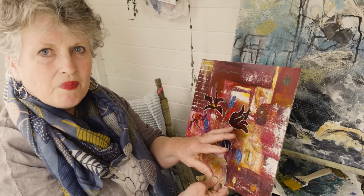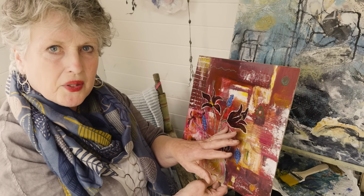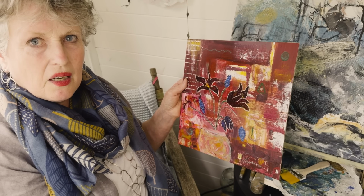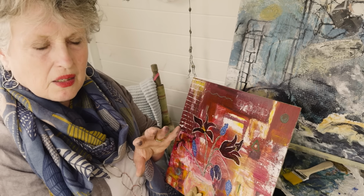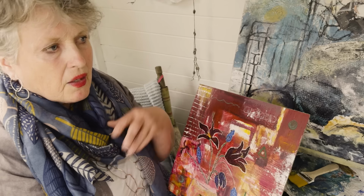It's a process, and it's all in the process. That's where the magic happens, and you will end up with a painting that might not be what you expected, but you absolutely love it, and you think, oh my gosh, did I do that? Just do it because you love it. And if you love a piece of work that you've created, somebody else will love it too, because it's come from you. It's come from your authentic self, if you like.